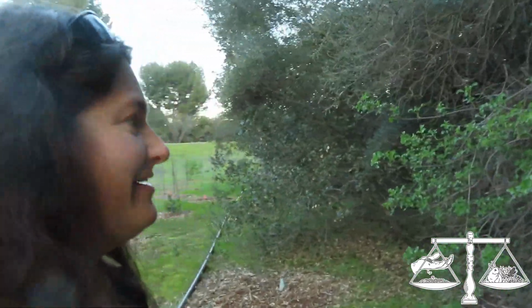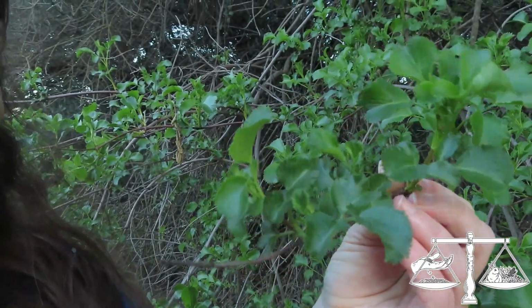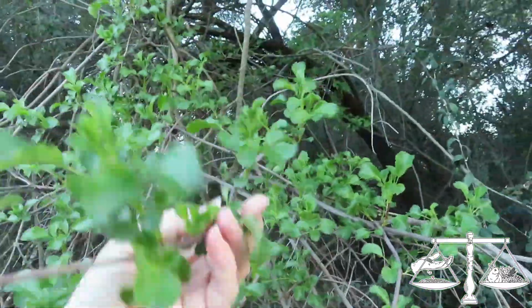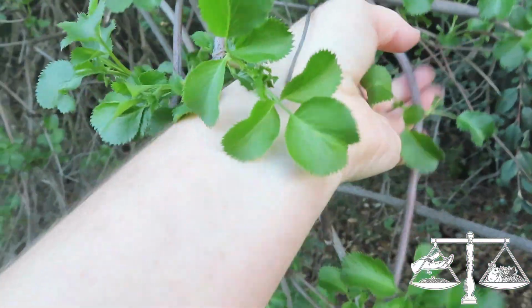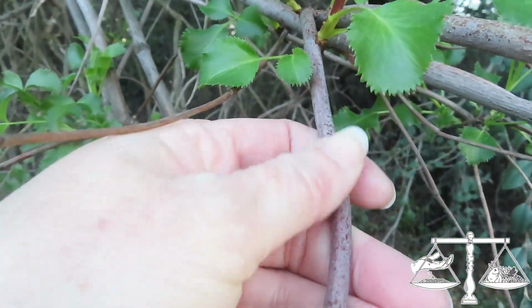This right here is an elderberry tree. So the leaves are just starting to come out. So it might be kind of hard to show you what exactly they look like, but that's what they look like. Just starting to come out. You can see the wood is a little bit purplish. I'm not sure if that's coming through on the video or not, but it's a little bit purplish.